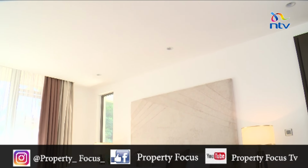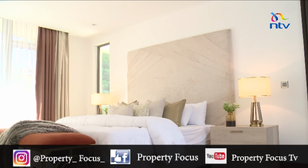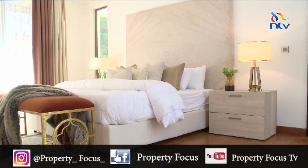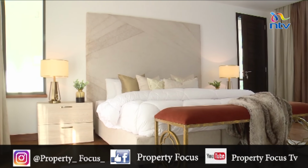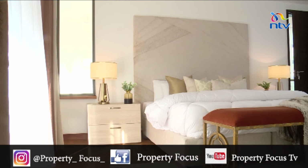So for the master bedroom, we wanted a serene look. And our brief was that we use ivory. So we used colors that would go well with ivory, and we wanted it also to be a romantic space and a space where they would unwind and just feel good after a long day's work.